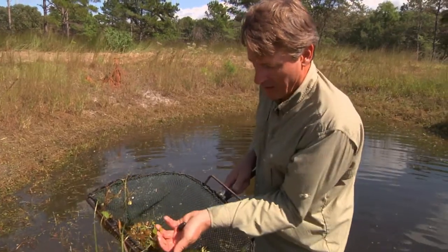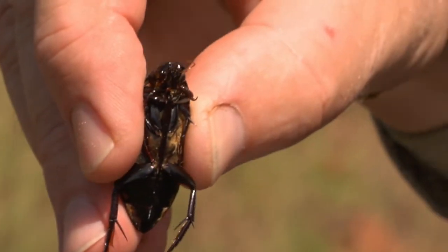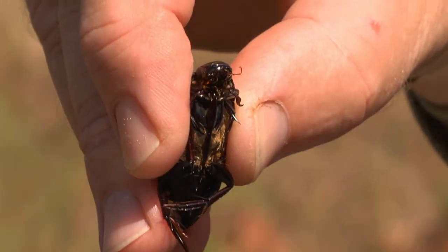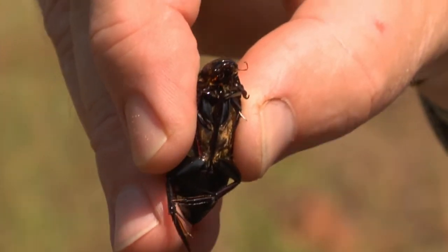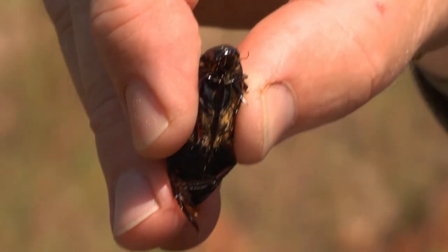And this particular one is a scavenger diving beetle. These guys will catch things and feed on them, but they also will eat dead and decaying things as well. These guys start in the water as larvae, and when the larvae get big enough, they metamorphose into these adult beetles. So both the larvae and the adults live in the water for their entire lives.